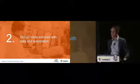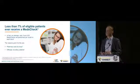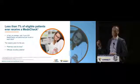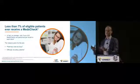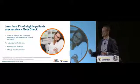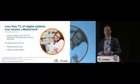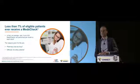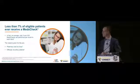So how can you leverage data and automation to drive more services? I think this is a fact that really annoys me in the market: the meds checks, which are here, have been negotiated by the Guild to help pharmacy transition to a services-based business model, to play to your strengths as clinicians. Yet only 3 out of 20 are done on average, roughly. Meaning that the money's there, you've just got to get out there and do it.